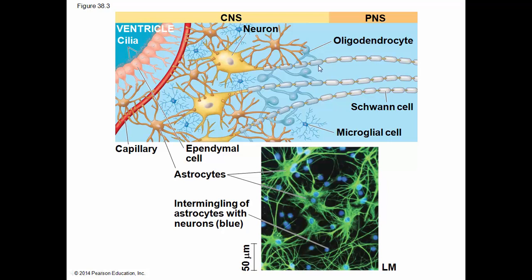Schwann cells also myelinate the axons. These are supportive cells, similar to glial cells. They myelinate axons in the peripheral nervous system, so when these axons extend for long distances, the Schwann cells help protect those nerve cells.